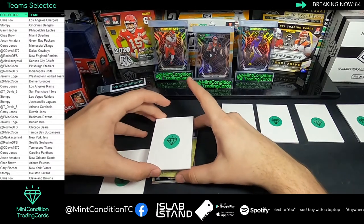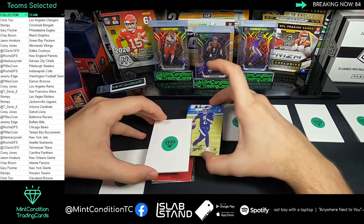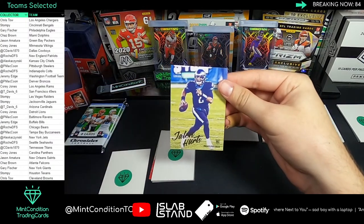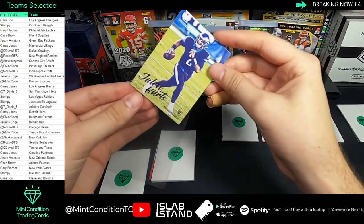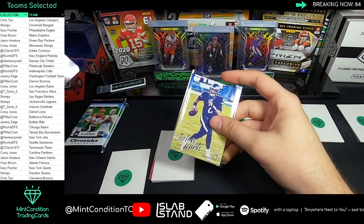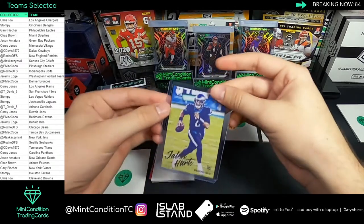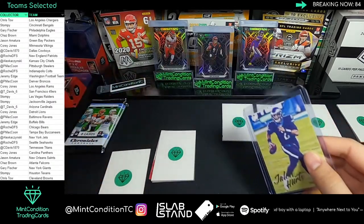Behind the Clyde, here is a good one. We have a Jalen Hurts Luminance update in that black Philly uni. So a nice Jalen Hurts Luminance update. Haven't seen one of these yet. Beautiful card going to Philly. So that's Gary getting him a Jalen Hurts.